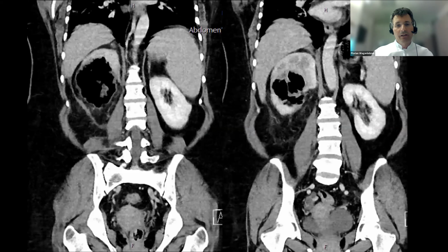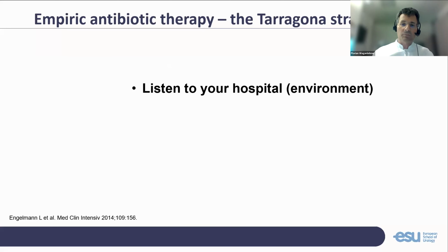Another example: this patient has emphysematous pyelonephritis, and the typical pathogen causing this is usually Klebsiella pneumoniae, which is also inherently resistant in some regions of the world. So in those patients, I would recommend choosing an antibiotic that covers at least Klebsiella pneumoniae. These are patient examples where you can start tailoring down your broad bacterial spectrum.